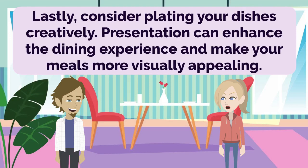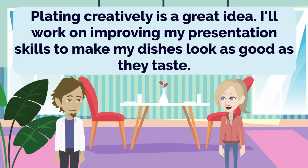Lastly, consider plating your dishes creatively. Presentation can enhance the dining experience and make your meals more visually appealing. Plating creatively is a great idea. I'll work on improving my presentation skills to make my dishes look as good as they taste.